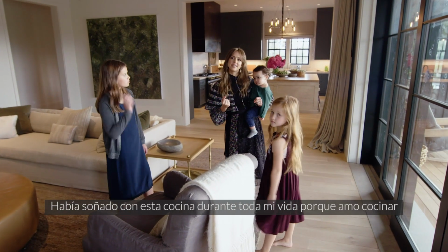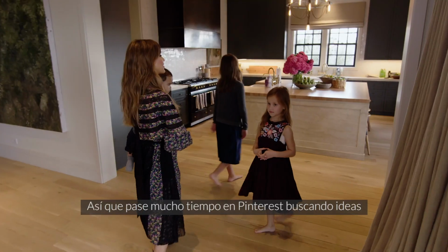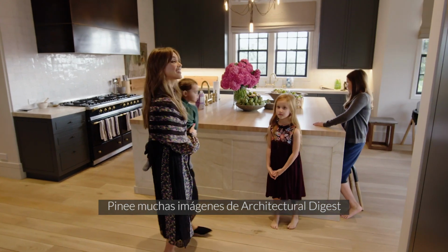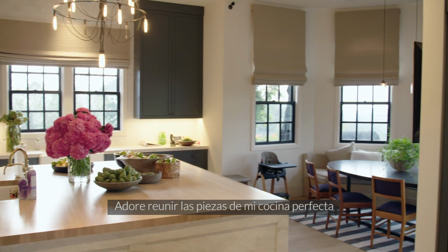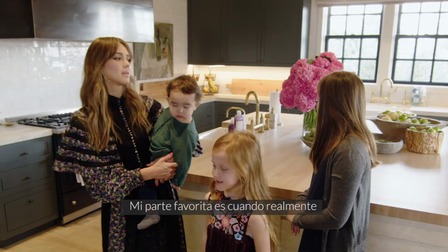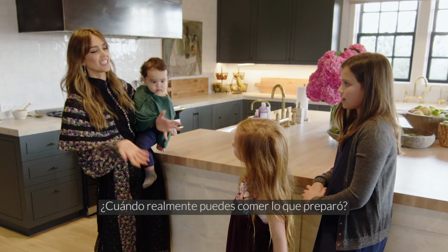I've been dreaming about this kitchen probably my whole life, because I do love to cook. And so I've spent a lot of time on Pinterest and a lot of Architectural Digest pins that I've done. I love natural materials. I love butcher block islands, just putting together my dream of what would be the kitchen. And this is it. My favorite part is when you get to actually eat the food.